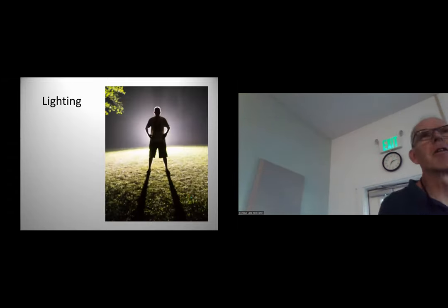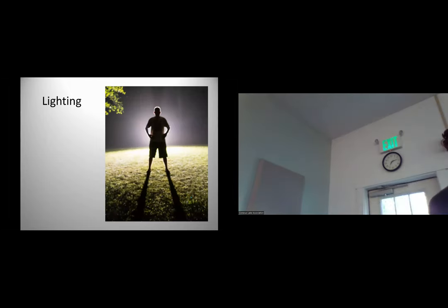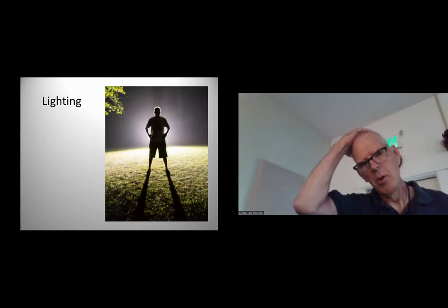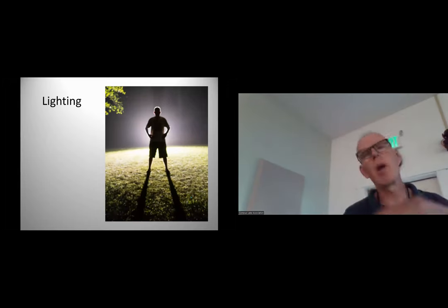But silhouettes, that's me being the Jolly Green Giant. The flash behind me, it was a fun shot for showing lighting. Silhouettes, sometimes you want that. It's kind of a cool thing to do.